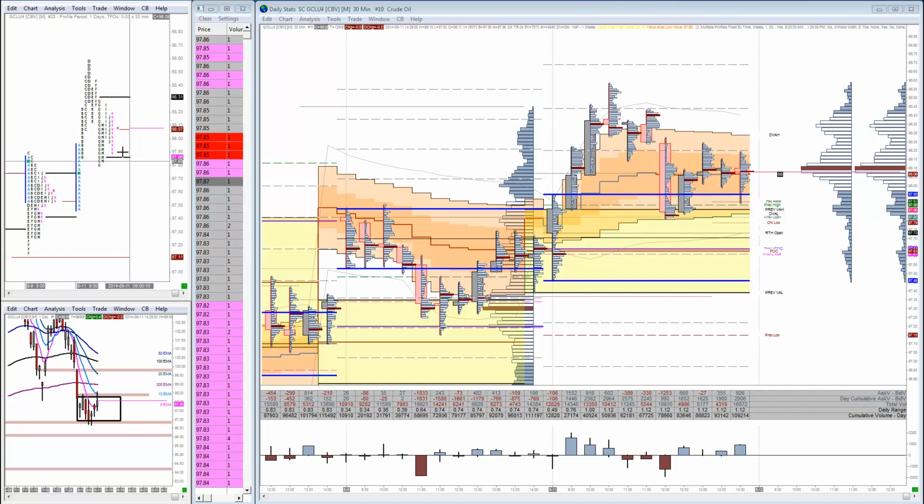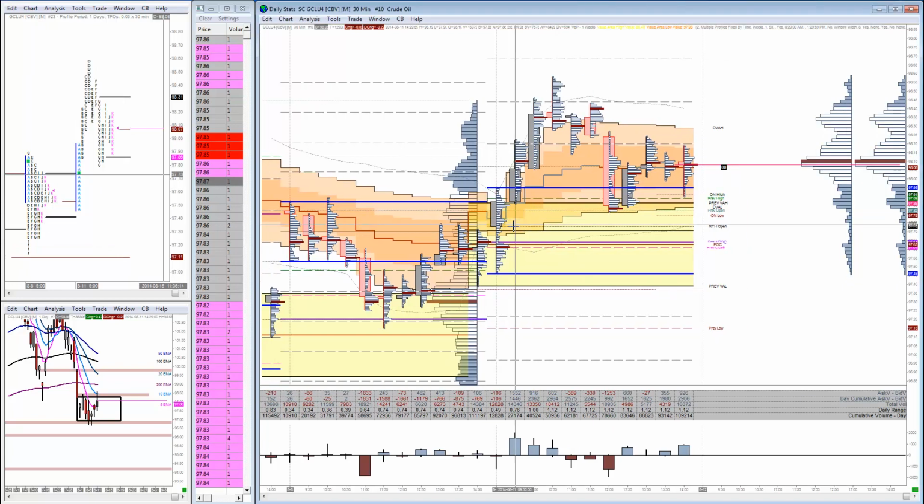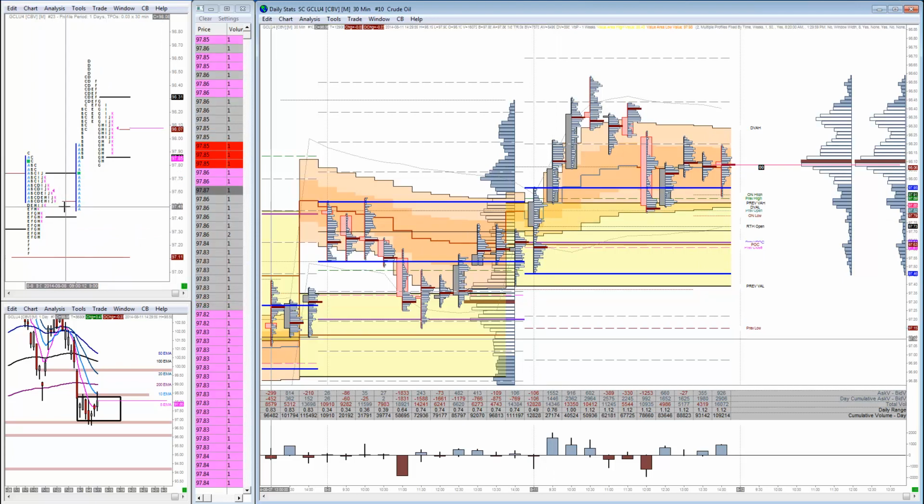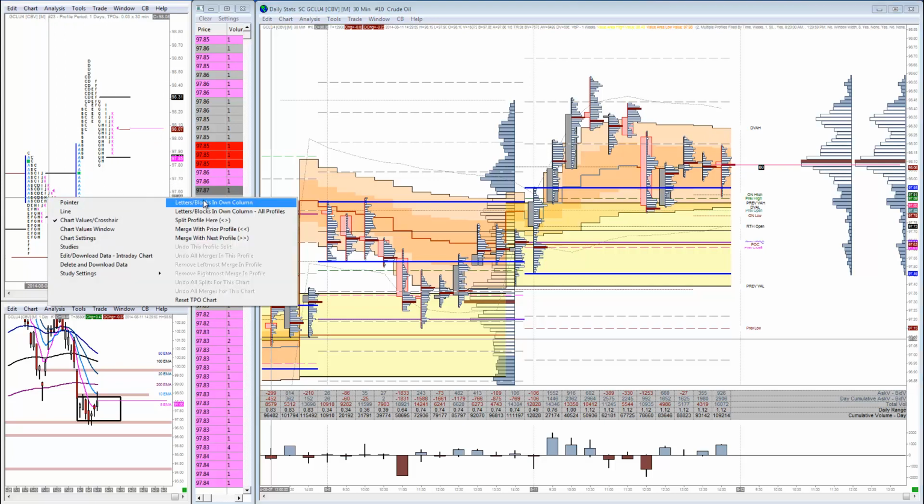So off of the open, you can see here that we opened inside the previous day's value, just at the value area high, and we auctioned down to a clear support level. You could have possibly looked for a long here.